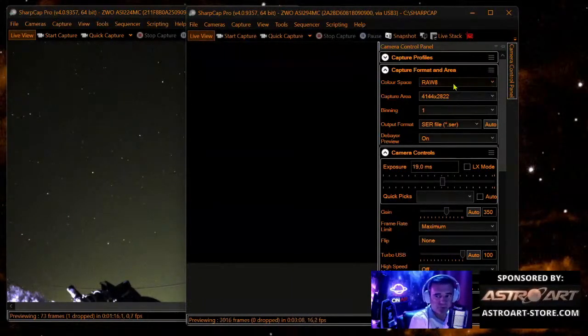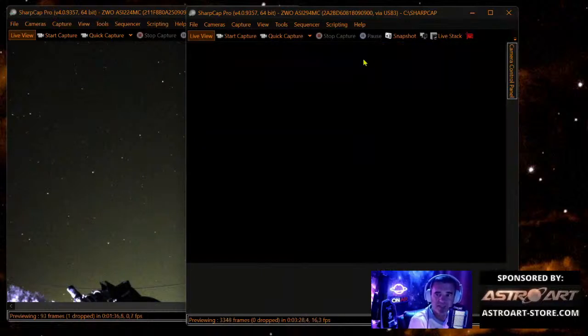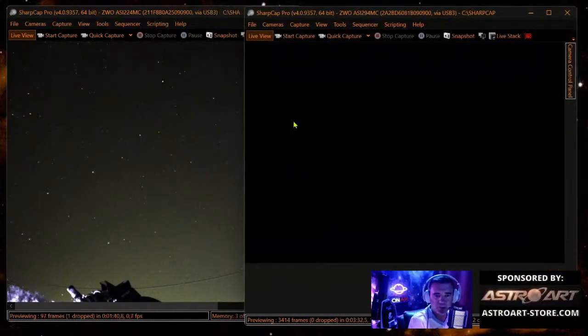I will be capturing for the advanced users of planetary imaging and astrophotography. I will be capturing today at a color space of RAW 8. The capture area will be with a region of interest to magnify it, and the output format will be SER files. I will explain later my decisions about this after talking with Robin.